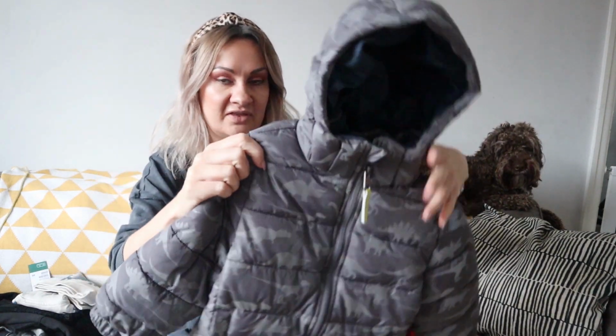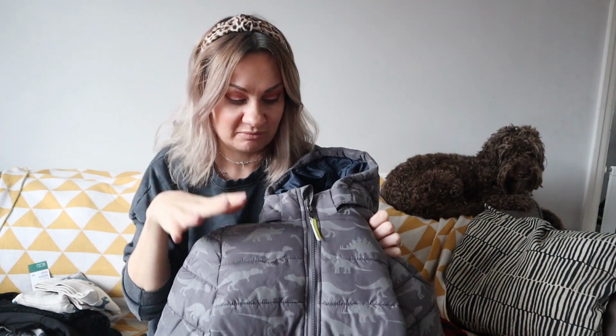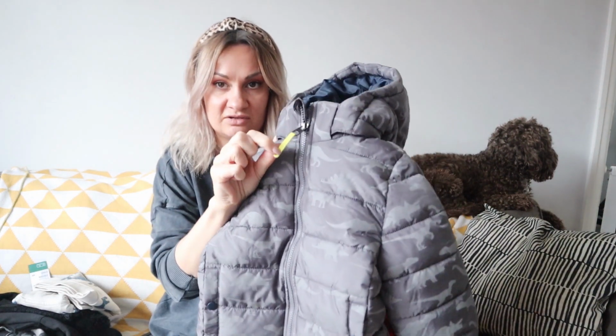It's got the puffer thing. If you can see the dinosaur print, the dinosaurs are actually reflective, so in the light they shine up really bright, which I like. That's kind of nice for winter and the dark nights. It's got sort of neon colour pops on the zip.